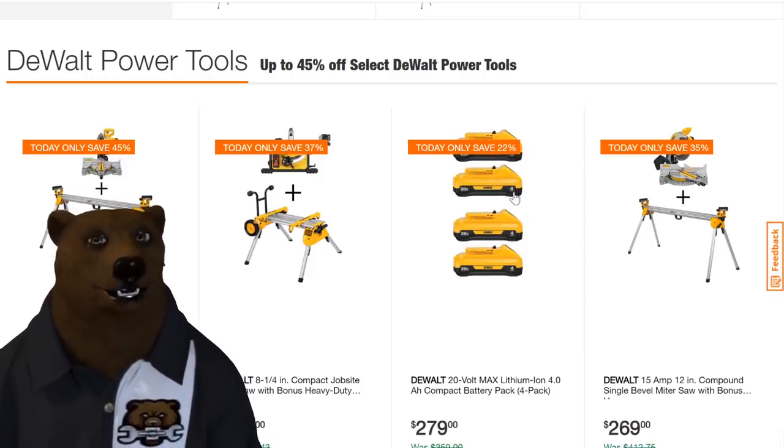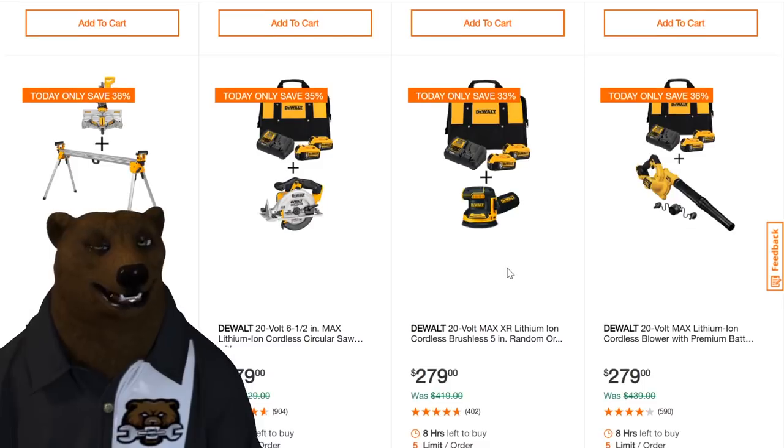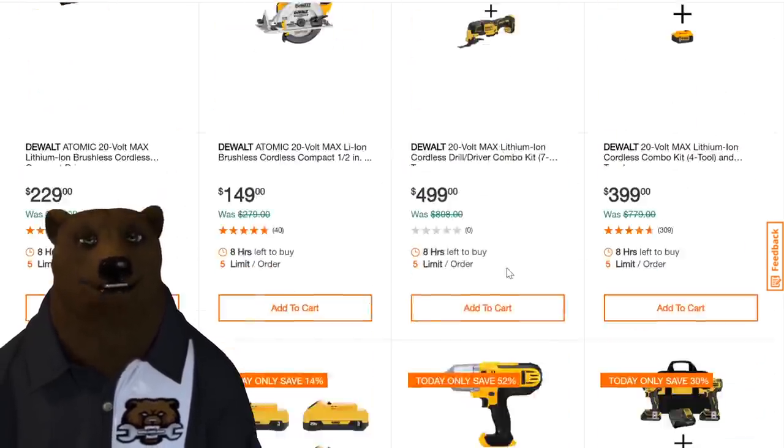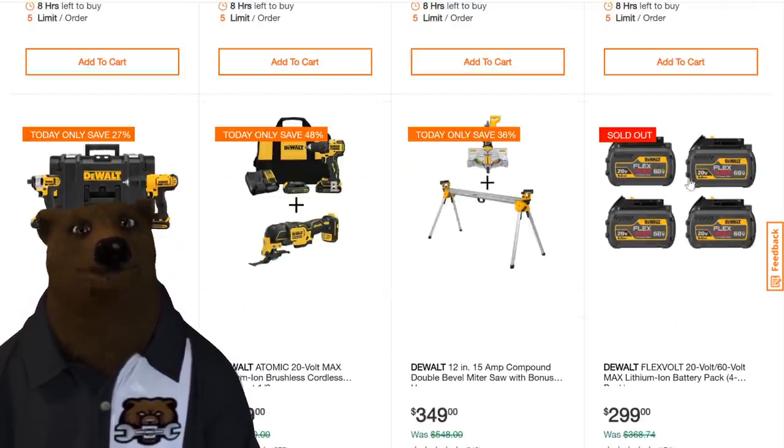Four 4.0 amp batteries for almost $300, and that's a deal of the day. Anyway, if you're in the DeWalt, if you like the black and yellow stuff, and you can get past the batteries, they got you hooked up there. Look at this. They got everything. Even the Flexvolts are sold out.